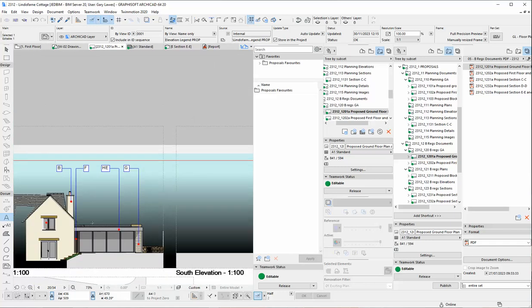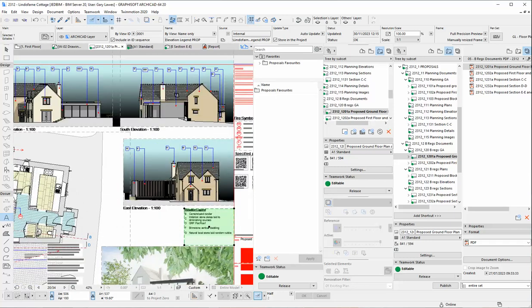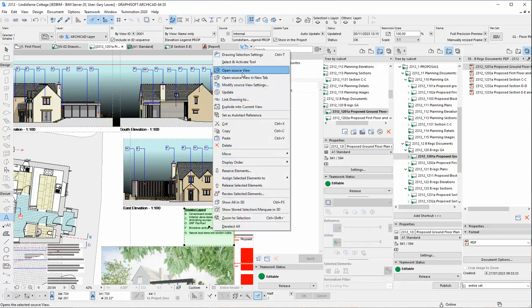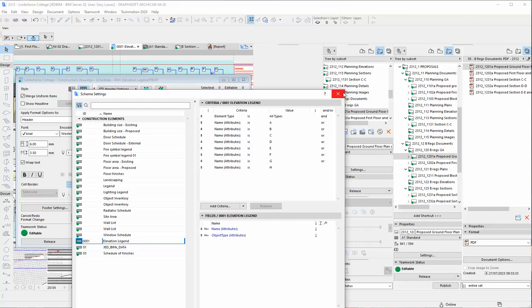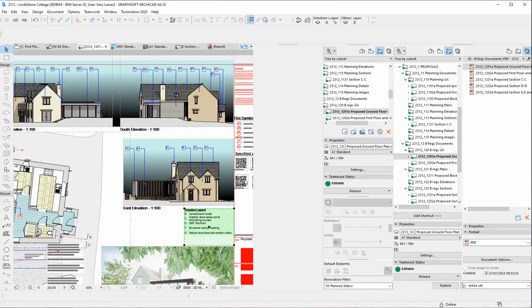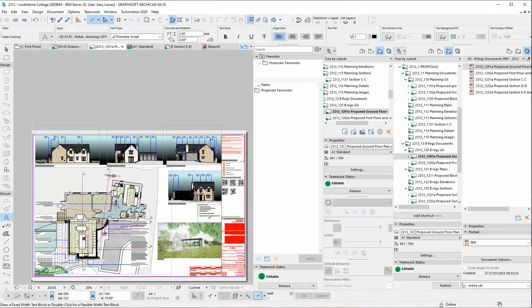And this is the beauty of a model-based information-rich process, such as ArchiCAD. Not a good example, the one I used, but it's an example. Let me just go back in there and change that back before I get into trouble on this project. I can't change it back easily. Okay. So that's an example of how all of these elements are linked together.